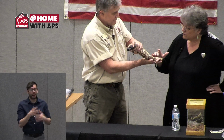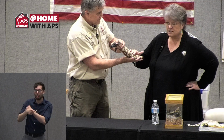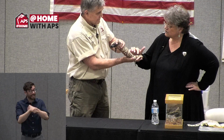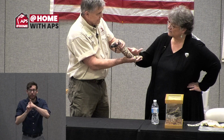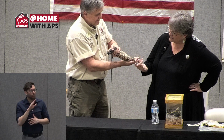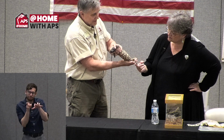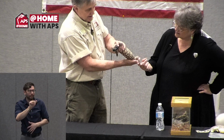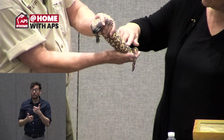Her tail has a much different feel to her scales than the snakes that we had out. She's a little bit more spiky, more like a dinosaur scale than what I would expect. And she's got these wonderful feet that have these little claws on them. What does she do with her claws? Well, she digs. Gila monsters spend most of their time, 98% of their time, underground.